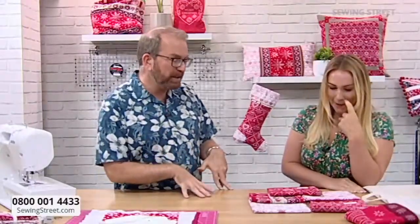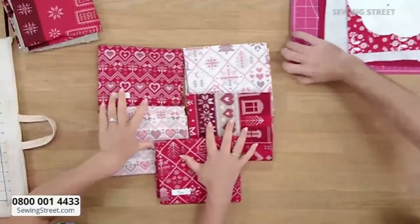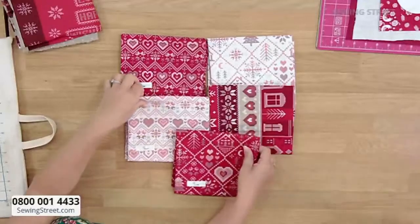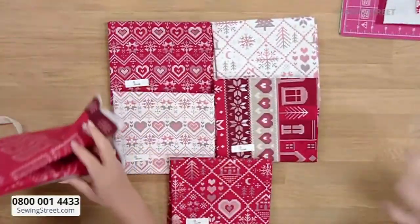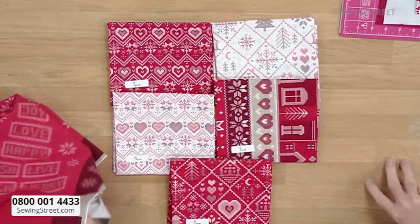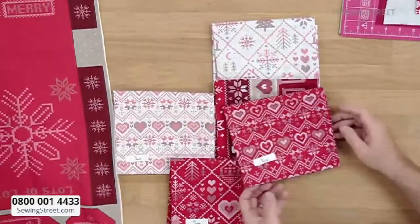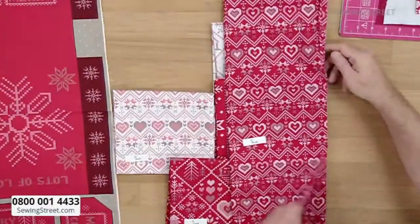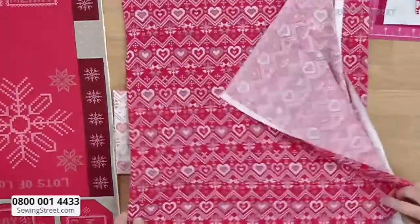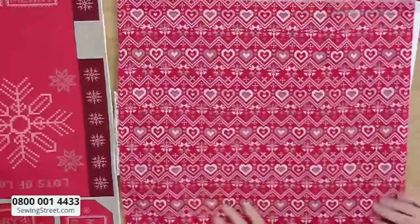So Cross Stitch Christmas really came out of my love of cross stitch, folk art, and also knitting and Fair Isle. I wasn't sure whether I wanted to do Fair Isle Christmas or cross stitch Christmas, which is why there's a little bit of a Fair Isle-y influence in some of the fabrics. Like for example, this one right here, and there's a red version and a white version of this. But you sort of get the idea. It could almost be a sort of skiing sweater or a Christmas jumper, couldn't it?